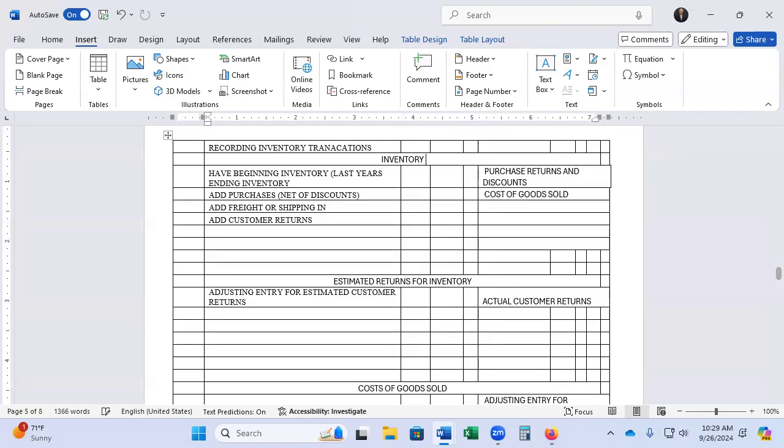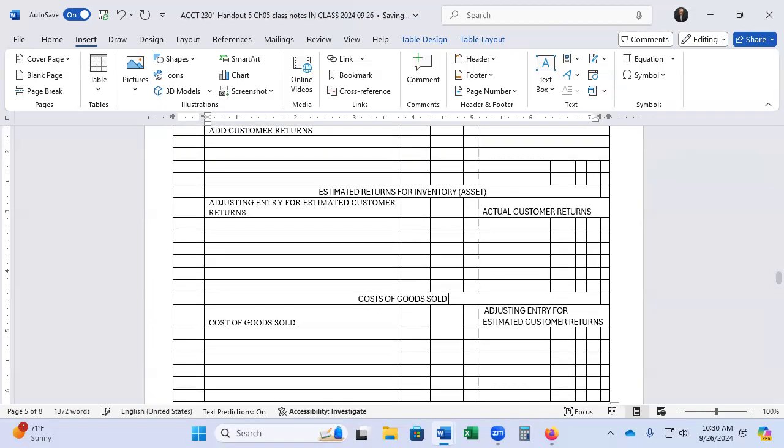So what type of account is inventory? Correct. Asset. Estimated returns for inventory, also an asset. And cost of goods sold. Is it an asset? Is it a liability? Do I owe somebody that? No. What is it? It's the inventory I've sold, right? So it's an expense.